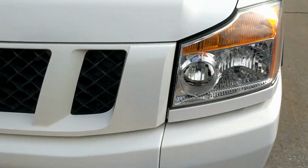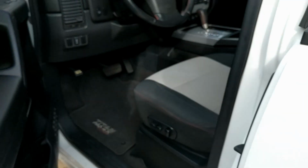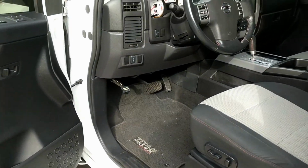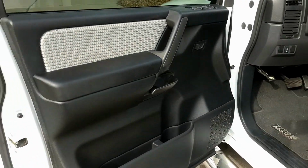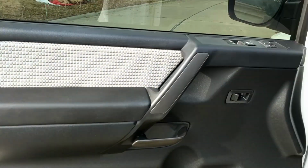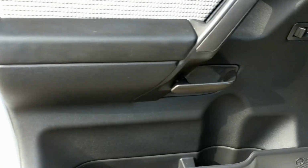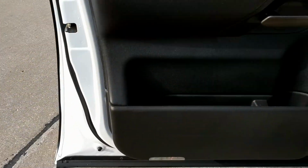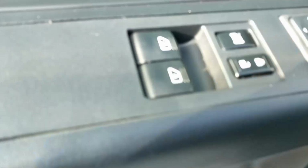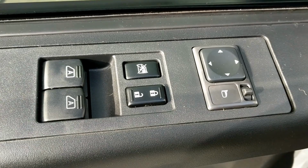Let's have a look inside. Get a look at this door, just beautiful. Really, really nice shape. No marks, nothing like that. Nice power features.